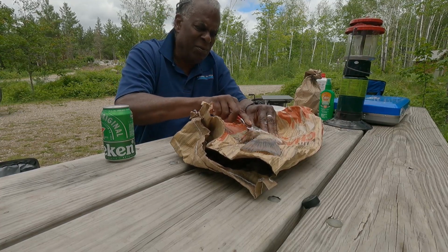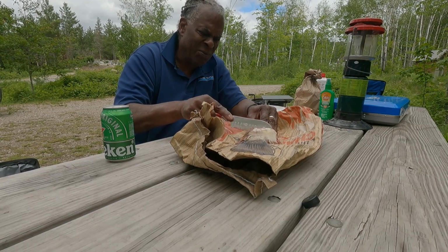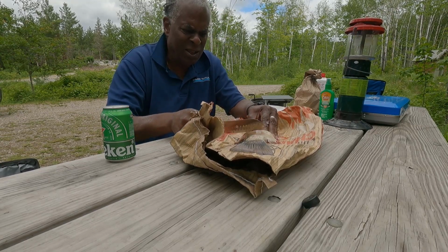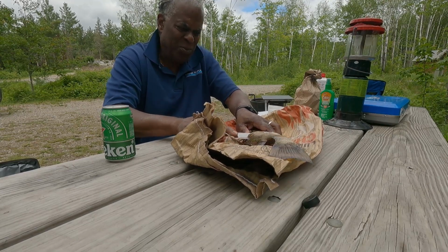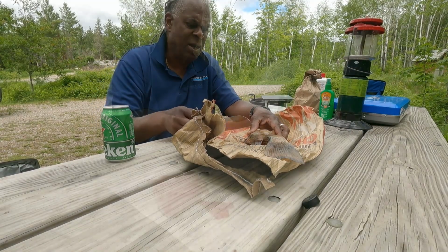Here we see Lyle filleting his catch from the lake. As it turned out, we didn't really have a perfect knife for the job. But Lyle persevered and in the end got a few nice cuts off the fish.